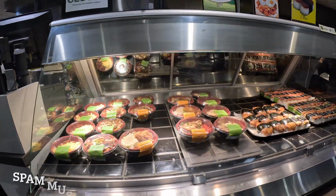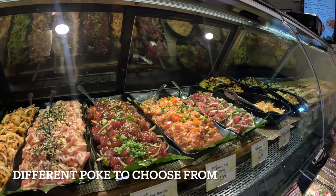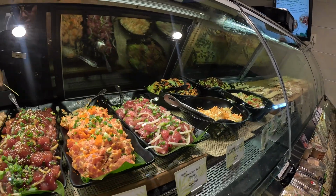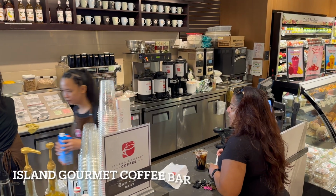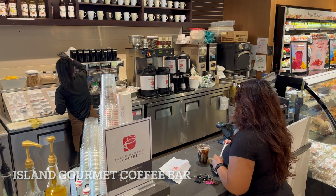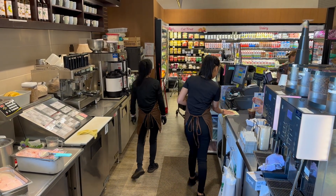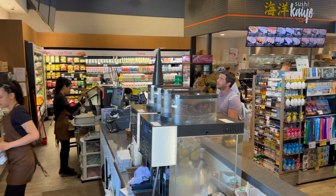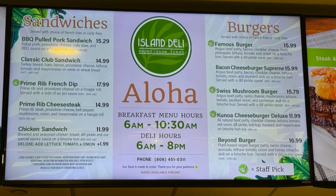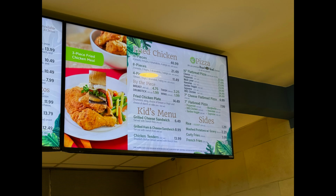Another Hawaiian favorite, spam musubis, are also here. And just look at all that fresh poke. As well as a variety of flatbread pizzas which they'll bake for you. And a coffee bar featuring island gourmet coffee and pastries. Friendly, efficient staff keep everything neat and tidy. This is probably a far cry from the 7-Eleven you're used to at home. The market also has an extensive menu of hot sandwiches for lunch and for breakfast, as well as local favorites, fried chicken, pizza, and poke.